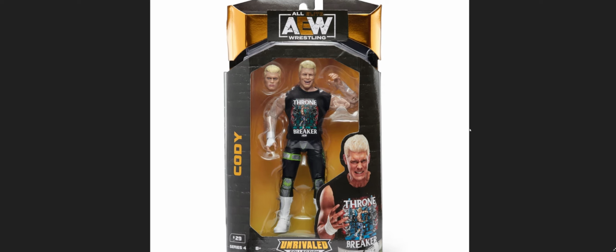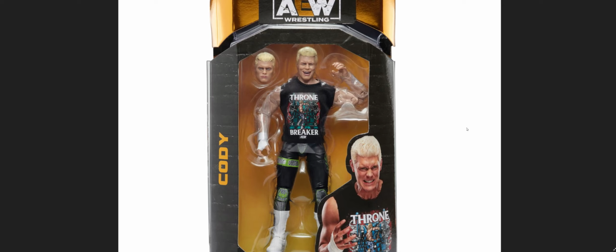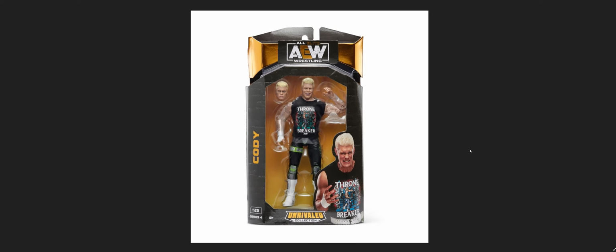So, first of all, Cody had a figure in AEW Unrivaled 1. Skin tone, terrible. And maybe that's why I like this figure so much. Comparing this to Series 1, it's such a large upgrade. I mean, only 3 series later, all this attention to detail they had, and they progressed it so well.